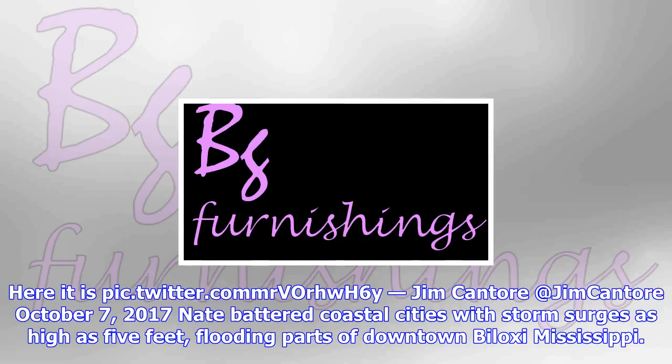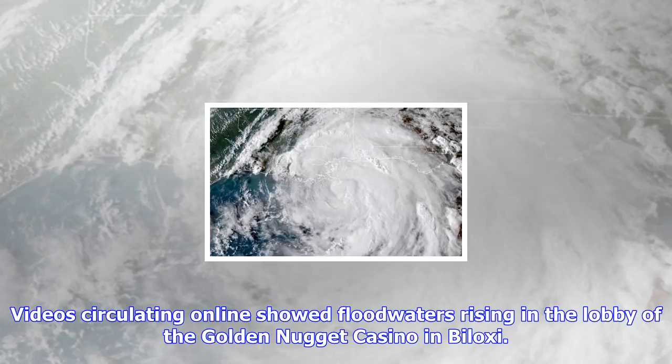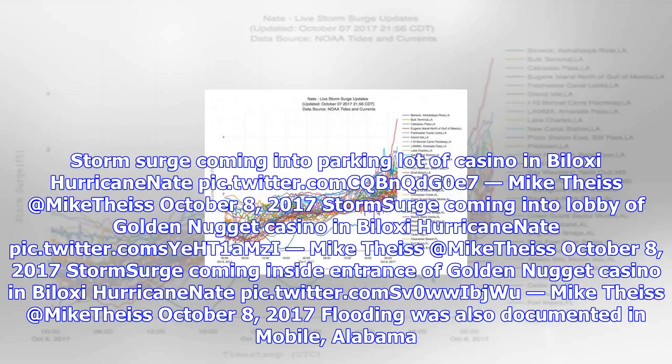Videos circulating online showed floodwaters rising in the lobby of the Golden Nugget Casino in Biloxi. Storm surge coming into the parking lot of the casino in Biloxi. Storm surge coming into the lobby of the Golden Nugget Casino in Biloxi. Storm surge coming inside the entrance of the Golden Nugget Casino in Biloxi. October 8, 2017.